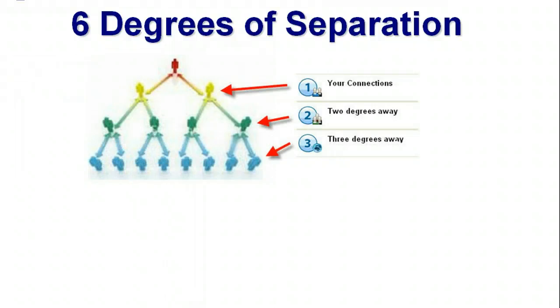As far as LinkedIn goes, it works on the theory of 6 degrees of separation. However, LinkedIn only has 3 degrees instead of 6. And what that means is the following. The 3 degrees are 3 layers of connections. There's the first layer, which is you and the people you are directly connected to. Those are your first degree connections. Then there's the connections of all of your connections. Those are your second degree connections.